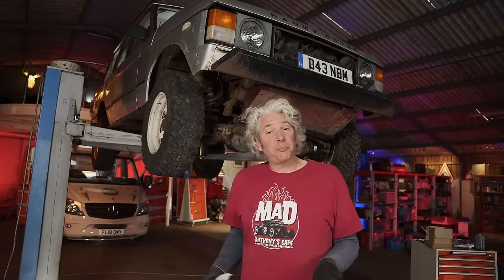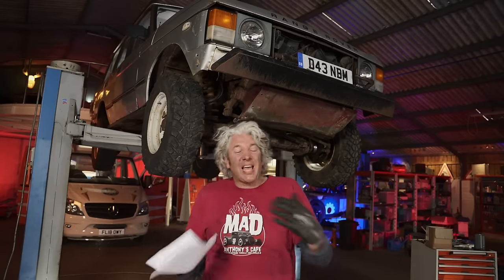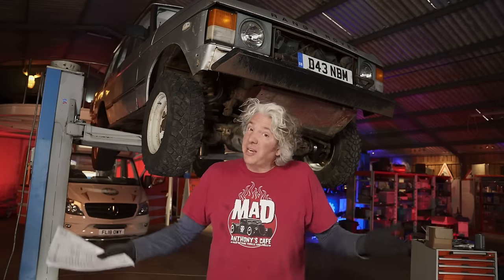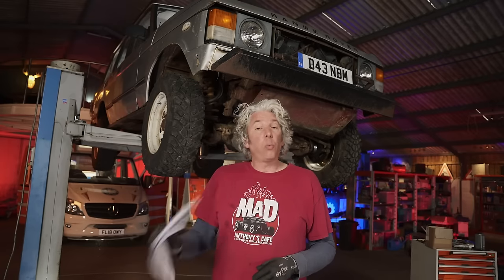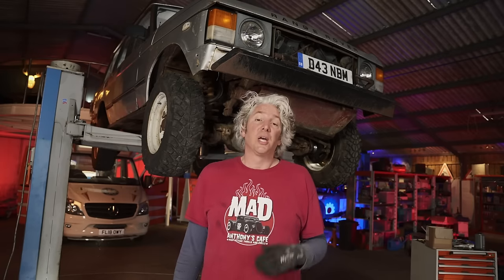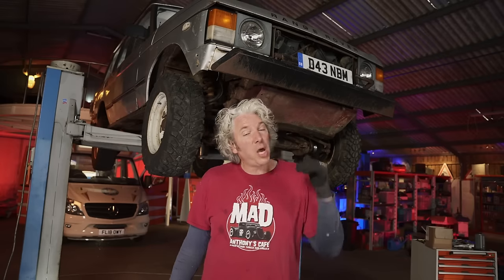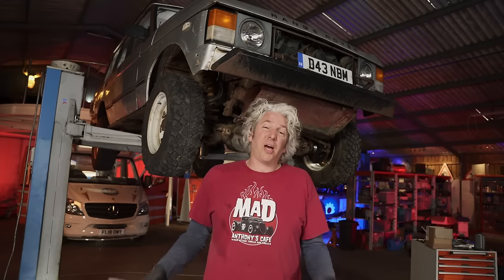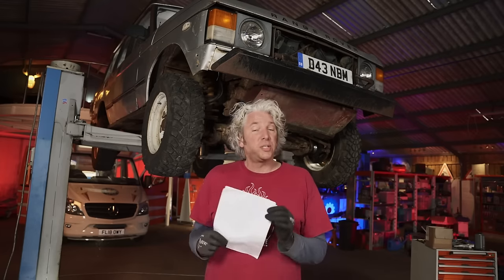Now, as we all suspected, our Range Rover didn't exactly sail through the test, but there were a number of items which didn't actually fail, so that is quite a result. Now, we do have a wadge of paperwork to go through. I thought it'd be quite nice to do that with John himself, the owner of the Range Rover. If nothing else, just to see him squirm. But to be fair, I don't really have the heart to tell him the worst news of all.